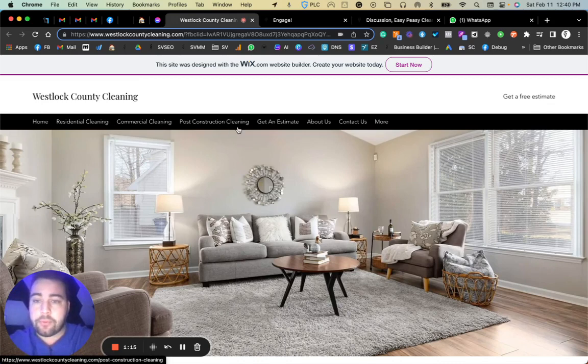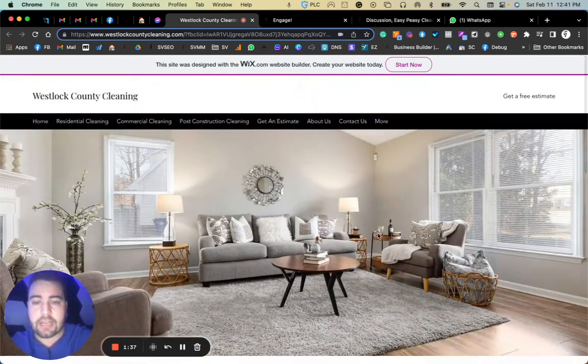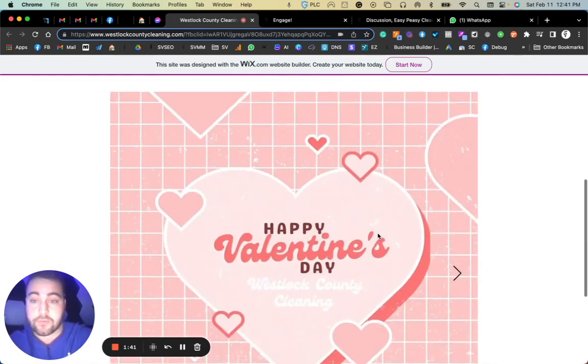In your menu here, I would make these more bold so they stand out. I'm okay with a black background and white text. Looks good to me. I would probably make that text a little bit more bold, as well as add your phone number or another call to action saying like call us, book now, somewhere up here as well. This image has a parallax feature on it. So when you scroll down, it stays in place and the page moves.